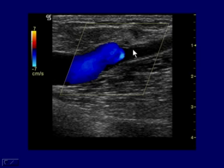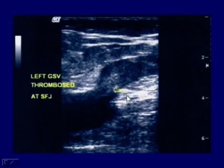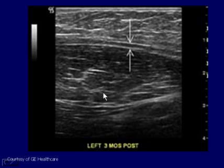Following an ablation procedure, we can see the common femoral vein here and a little bit of flow still through that saphenofemoral junction, which is essentially coming through the superficial epigastric vein. This is what we don't want to see. We don't want to see thrombus here extending down through the saphenofemoral junction. This is obviously a potential problem for embolic disease and pulmonary embolism.